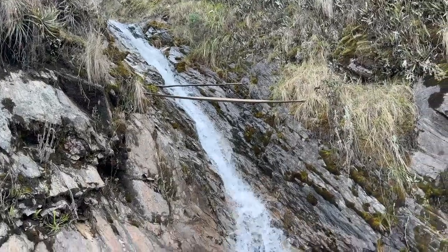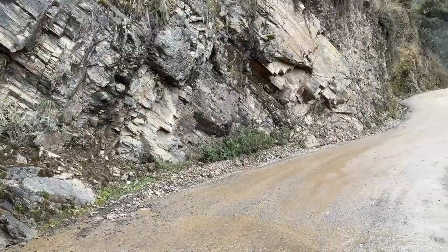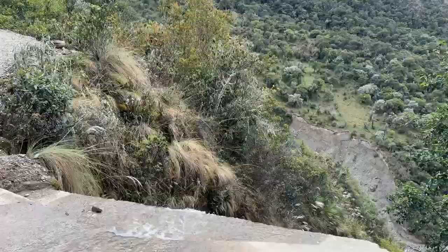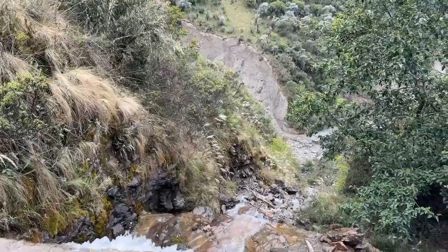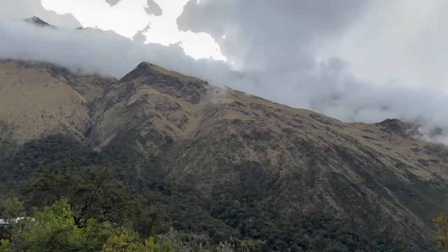And this is where the real adventure begins. From here, we have a long trek ahead of us, followed by a steep hike up the mountains. The air already feels thinner because of the altitude, and every step is starting to feel a little harder. But surrounded by these incredible views, it already feels worth it.